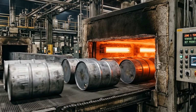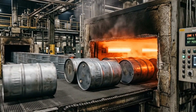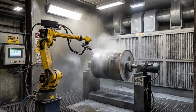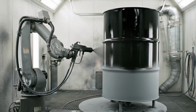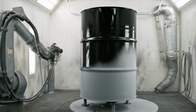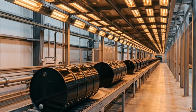A robotic blast nozzle is lowered inside and the inner walls are shot blasted to bare metal, leaving them perfectly clean and perfectly smooth. Food grade or chemical grade epoxy lining is spray applied inside the drum through an automated rotating arm, coating every inch of the interior in a uniform protective layer. The lined drums travel through curing ovens where controlled heat bonds the epoxy coating permanently to the steel, creating a surface that resists mold, corrosion, and chemical attack.